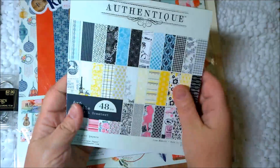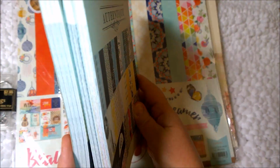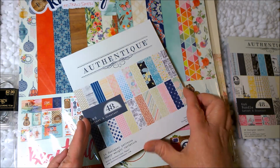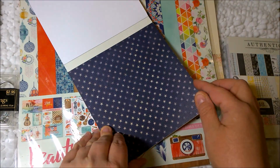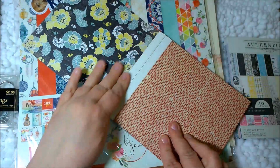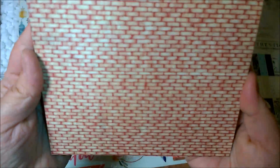So that is the Authentique 6x6 bundle, latest and greatest. And bundle meaning I think that they have lots of different patterns. And this one is also 48 sheets of the latest and greatest. And this one is 24 designer patterns. So let's look and see. Ooh, stars. And I'm going to turn this sideways so I can see it better. Some beautiful dots, colorful. Yellow, black, and I would say it's kind of like a mint. Ooh, this would be pretty at Christmas time, like a fireplace.